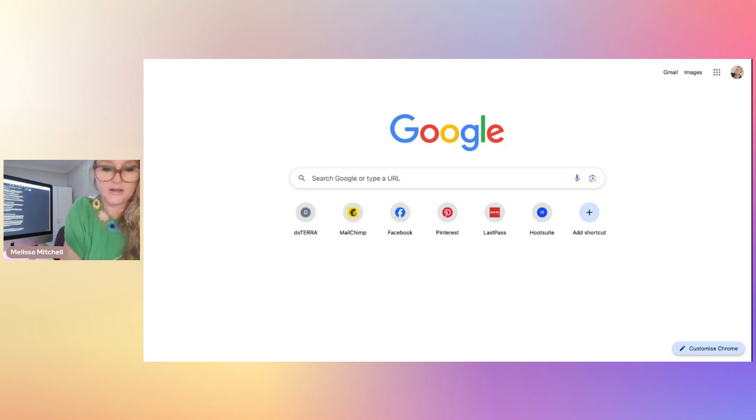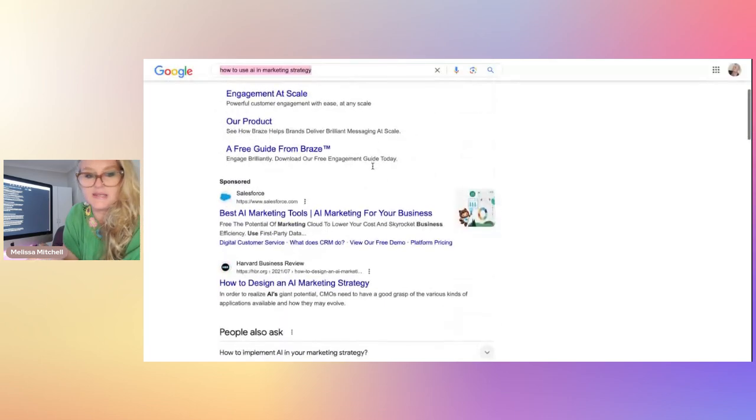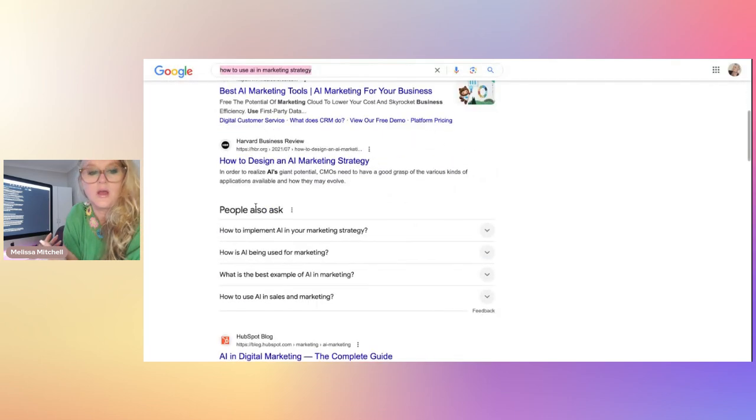Okay, so let's say we type into Google "how to use AI in marketing." Okay, let's go to "how to use AI marketing strategy." You can see that here, it comes up, right? Google is going to tell me, look at this: People also ask, how to implement AI in your content strategy.